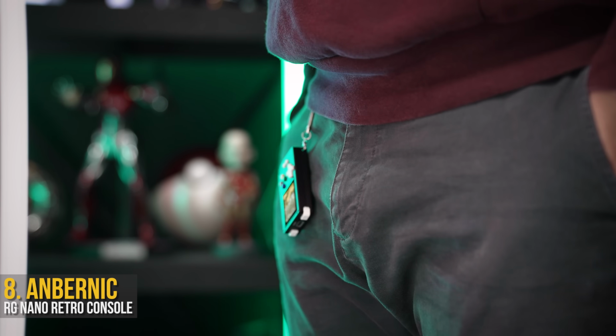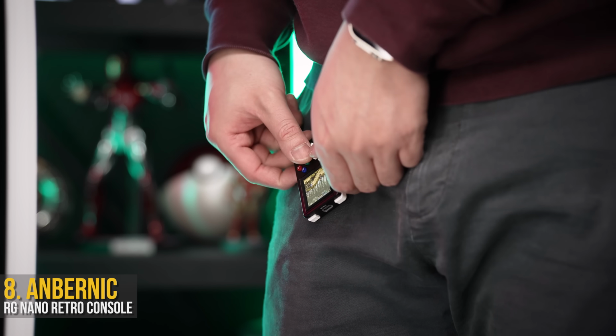It may be tiny, but it's still fun to play with. At least that's what my girlfriend tells me.